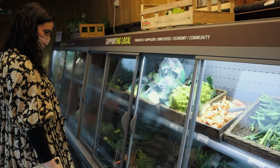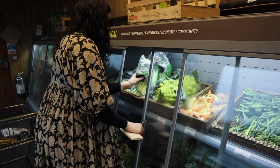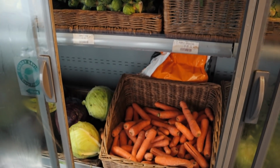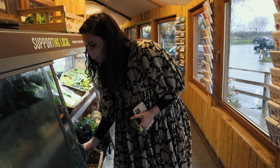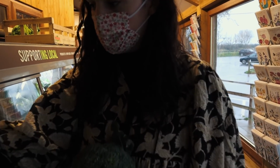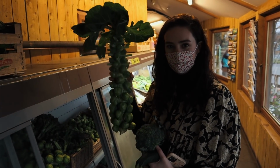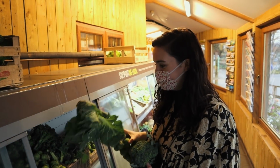Look at all the delicious veg. Look at the sprouts. That means it's Christmas time. I love sprouts.